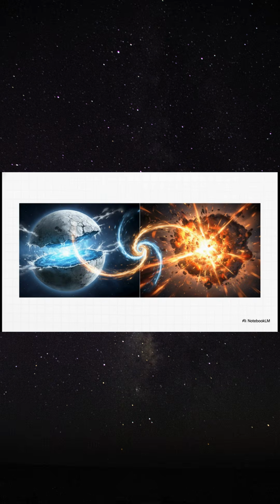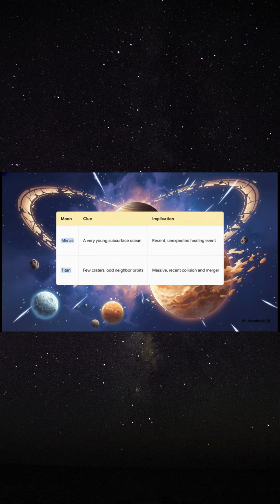So you've got this young ocean on Mimas and the violent birth of Titan. They're pointing to the same thing. Saturn's moons aren't just ancient relics. They're survivors of a recent, really chaotic shakeup.